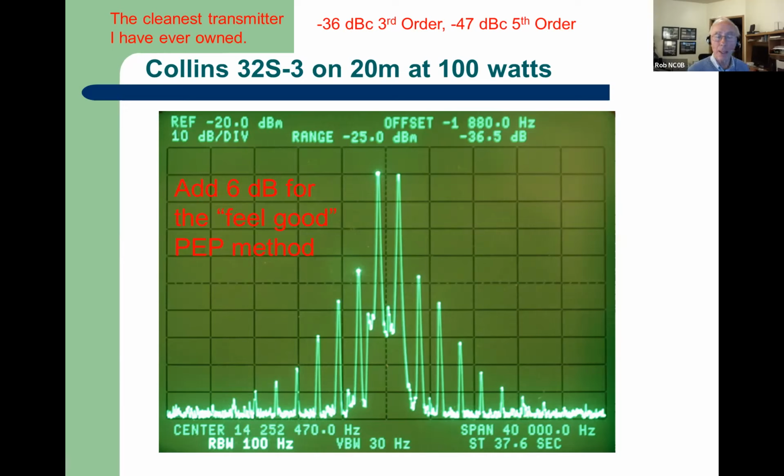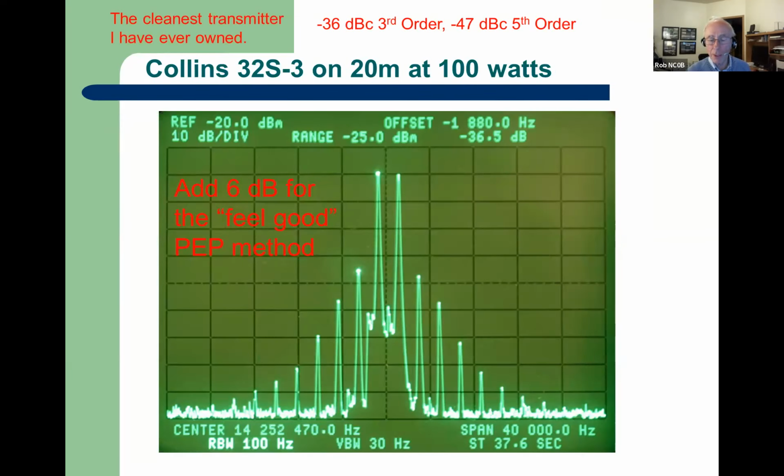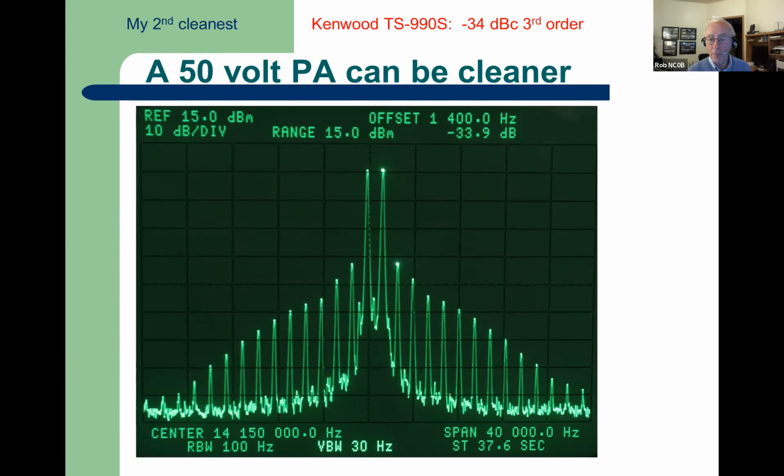And this is a many years old, decades old Collins. This is the second cleanest transmitter I've ever owned. This was the 50 volt PA in the Kenwood 990S, and it was only 2.5 dB worse on third order, but you can see that the odd order distortion products don't fall off as quickly compared to this. I mean, plus or minus 10, it's pretty much gone. Here it's about plus or minus 18, it's pretty much gone. So that's with the 50 volt PA, which is not common. There's a few rigs, but not most.